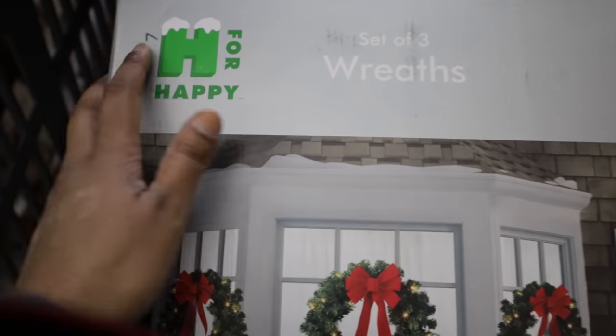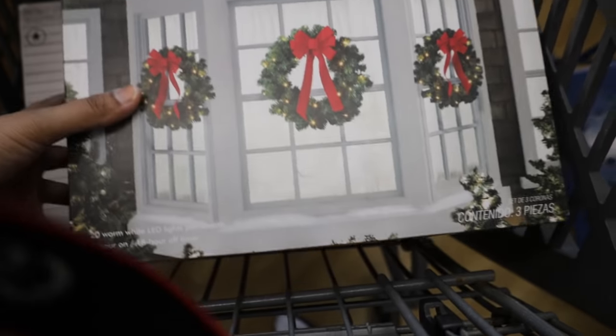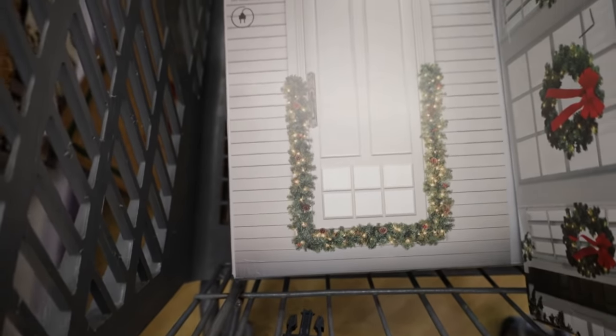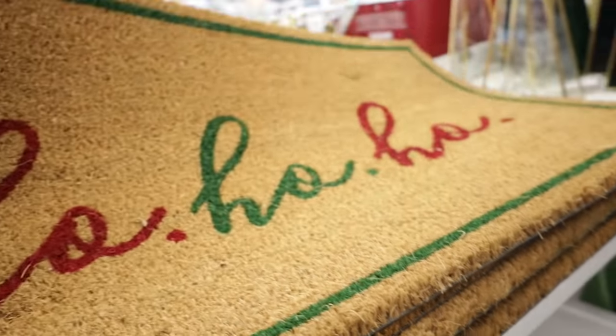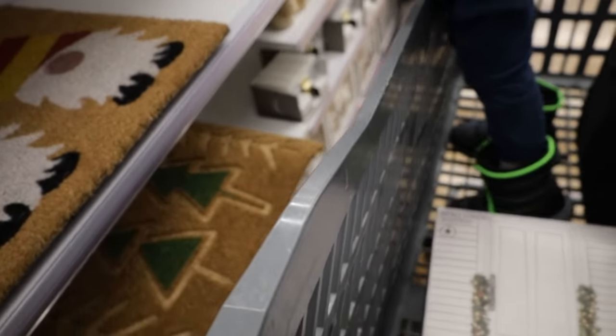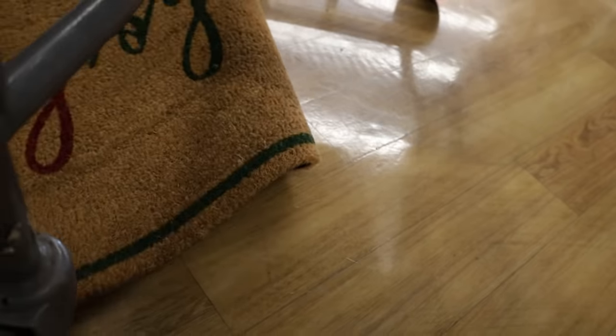Okay, so far we picked up a set of wreaths. We got the 3-pack, even though we don't need 3, we only need 1, but 3 for $20, we'll take it. And then, the garland that's going around the door. Boo, you want to get a new mat? Ho, ho, ho. How about we just keep the same mat that we have already?